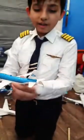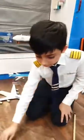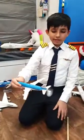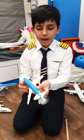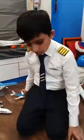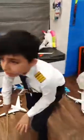It runs. It started running. So if we put it down like this, it makes noise like a real plane. It is like a real engine, but it has an engine on its back. It is very nice. Really humongous.